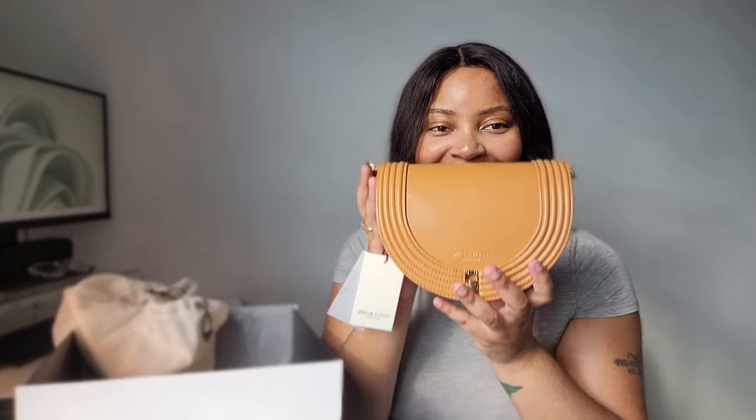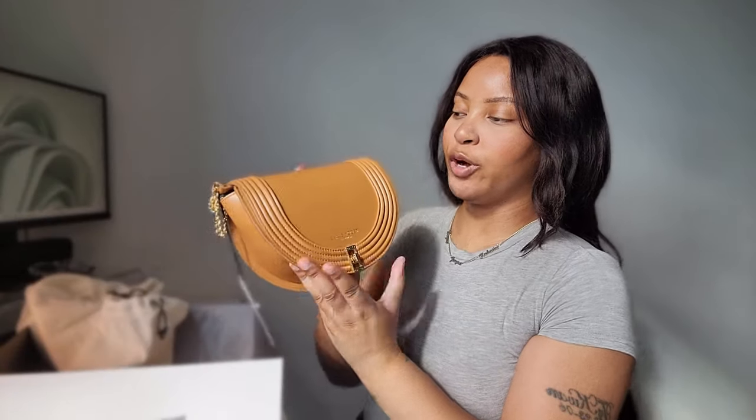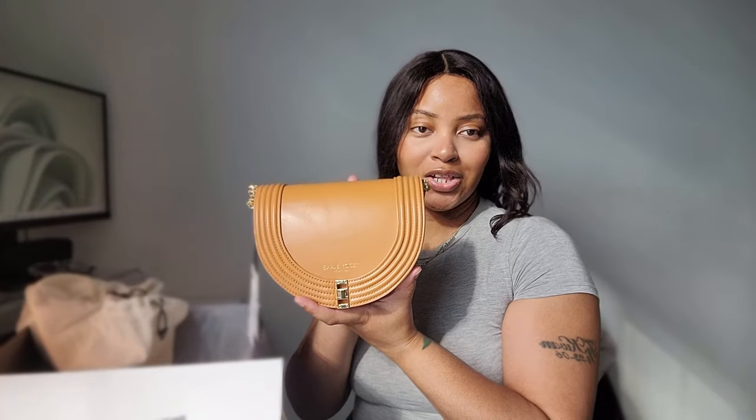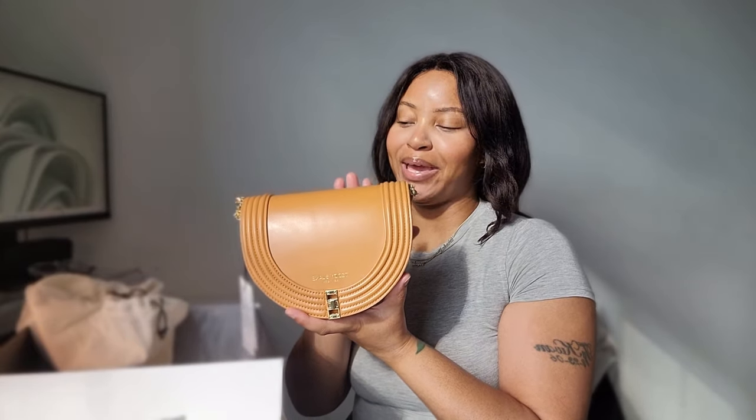But are you guys ready? Are you ready? Isn't she stunning? This color is so perfect for the fall time right now. This camel color, beautiful. I don't have any bags this color, so this is definitely going to be one of my favorite bags. Open up the bag, it has this little lock piece right here.